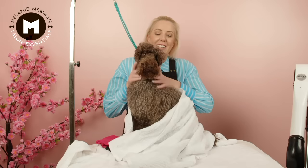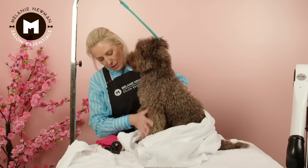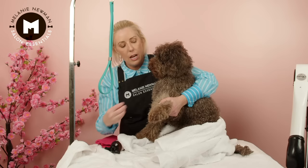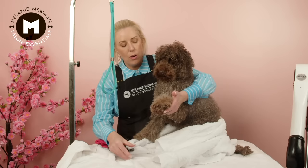Okay guys, so I've got him out of the bath and I'm going to use a high velocity dryer on him now because he does have some knots and tangles in those legs because he is a very, very busy little boy. And I'll just take this grooming loop off him. So what I'm going to do is use a high velocity dryer on him and the dryer is going to push out those knots and tangles. But before I do that, I'm going to spray his coat with the Relax Coat Conditioning Spray. And this will just add some hydration into his coat and make it more manageable for when we brush out those knots and tangles.